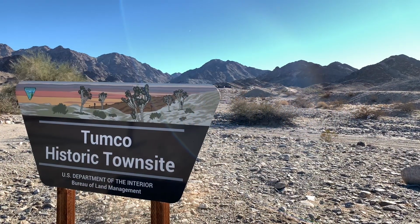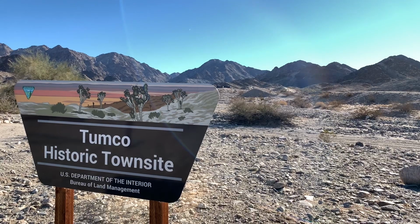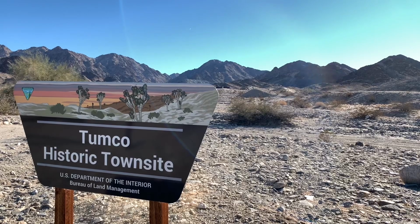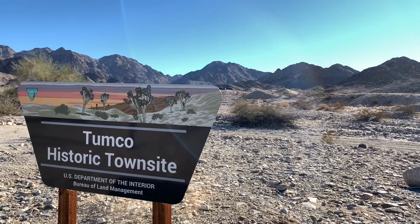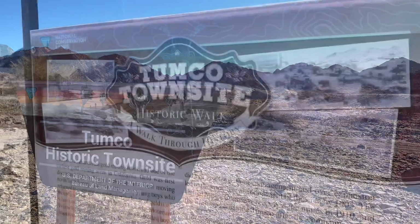Tumco Historic Townsite is an old gold mining town that dates from the early 1900s. It is adjacent to a free 14-day BLM camping area. First, I'm going to walk you up to the historic town site. We'll check it out, and then I'll show you the free camping area.